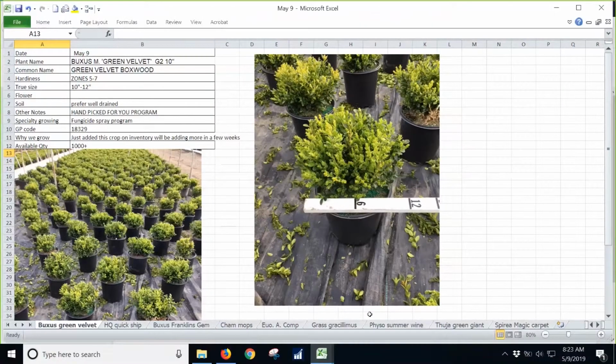All right. Let's see. So we are rolling into some new crops. So we were pretty thin on 2-gallon green velvets. We have the next crop of velvets. You can see here they kind of puffed out on the interiors. So this is the 2020 crop, actually. And we felt we could go ahead and put about 1,000 on.